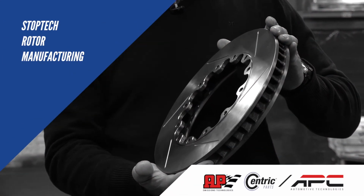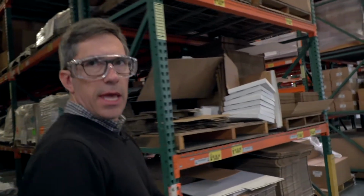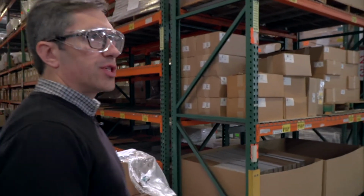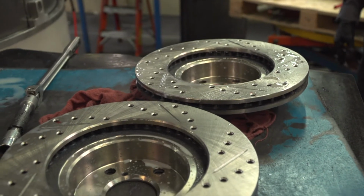We have 2 lines of rotor machining. One is for the sport rotors, and the sport rotors are basically a one-piece rotor. We start off with the best blanks we have available, and then we can drill or slot them according to the customer preference. The other line we have is what we call the aero rotors. That's when we have a high-performance brake system. Usually we have an aluminum head, which helps to reduce weight of the total unbalanced mass.